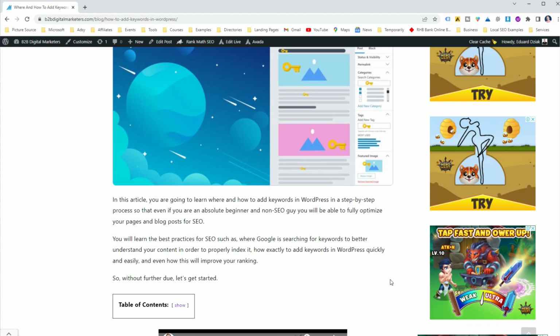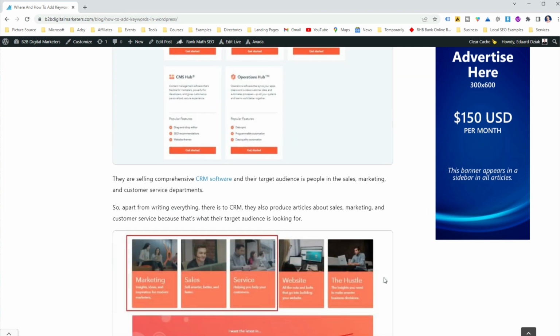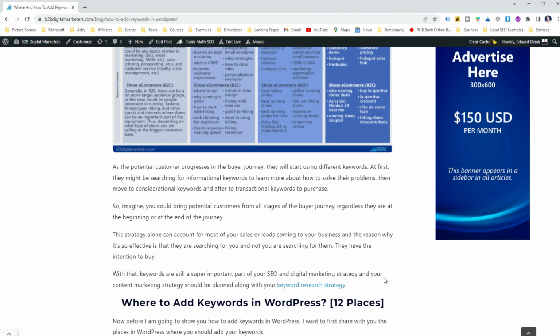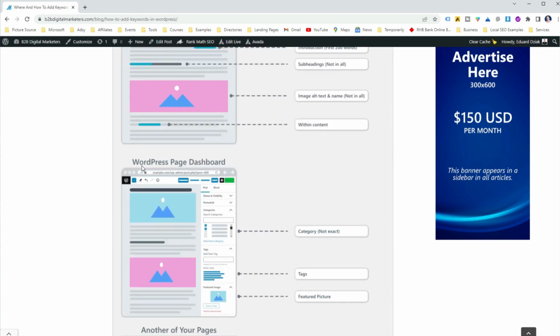You can also check out my guide on how and where to add keywords in WordPress, where you can find this infographic, as well as a lot more ideas and tips on where and how to do keyword placement for WordPress.